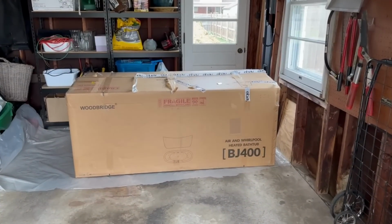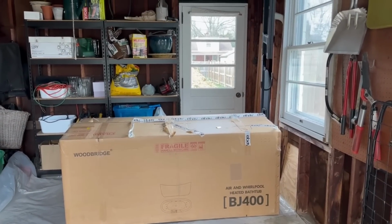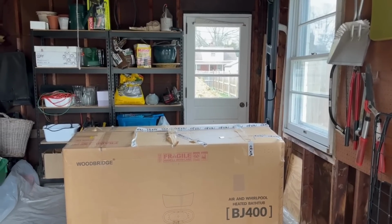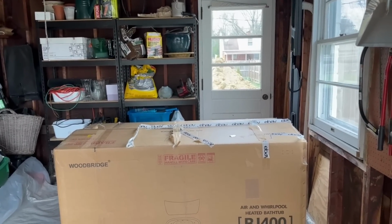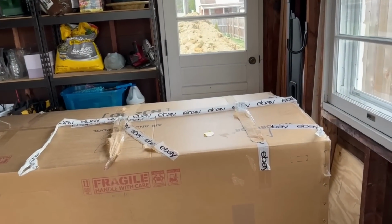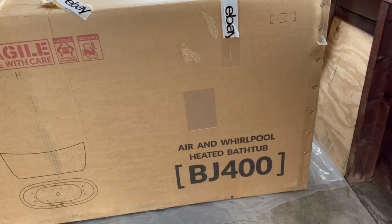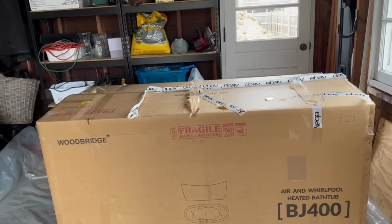Okay, so after trying the tub 3 more times, the decision is to keep it. We feel for what we paid for it, which was about $2,600 from Amazon. There are too many features that we really like. We like that it has the air jets and the Whirlpool jets. We like that it is heated. That means if your water gets a little bit chilly, you can always heat your bath water again. And I think the size is fine.